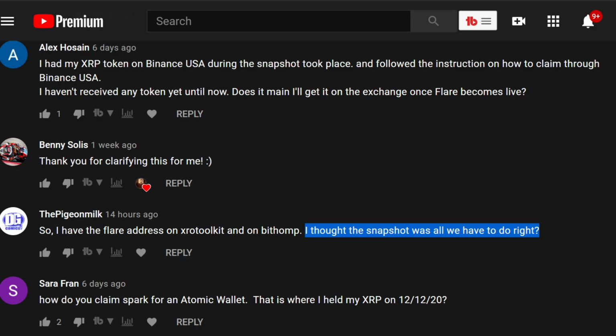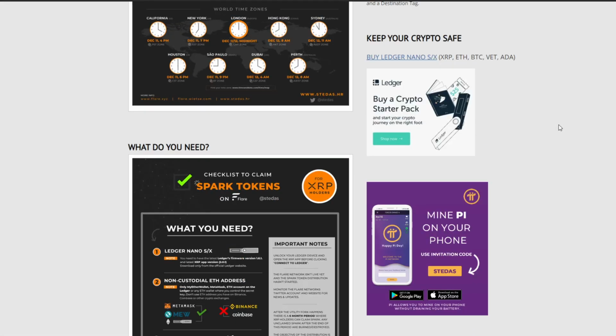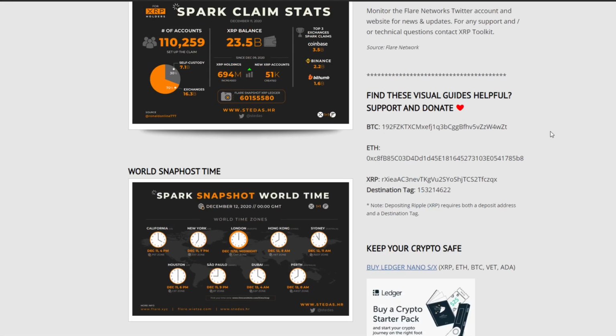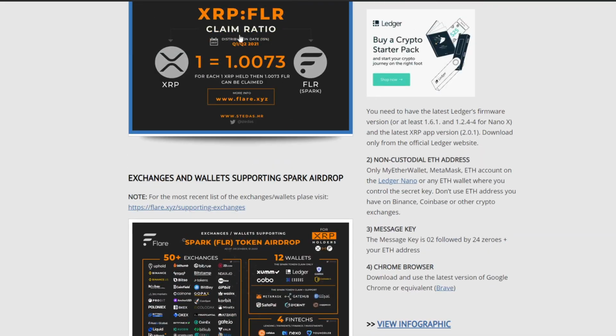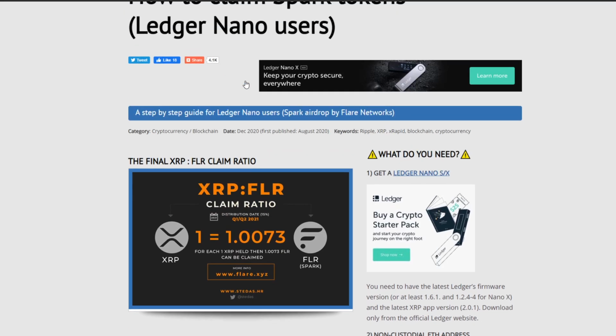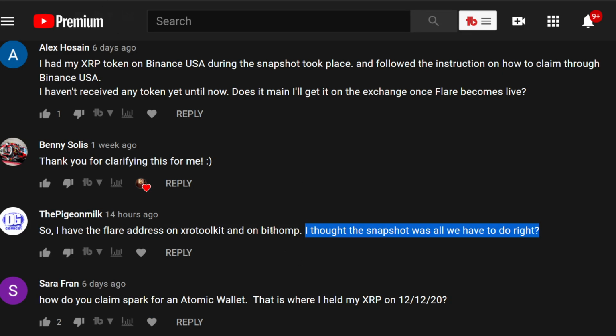So if you're using a Ledger, I would recommend going over to this website right here, which is the status.hr. It's been down in some of the descriptions for these Spark tokens. Guys, I have about 5 or 8 videos on this, so definitely search for them on the channel. You definitely want to follow the claiming process. You have until, I believe, either June 11th or June 12th, depending on where you are in the world, because of course it changes. So I would definitely get that done if you have not already. If it's self-custody, you need to claim. If it was on an exchange, you have nothing to do.